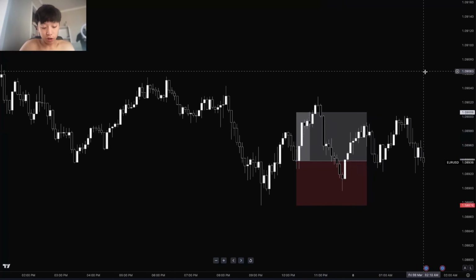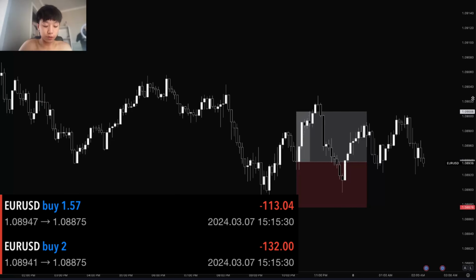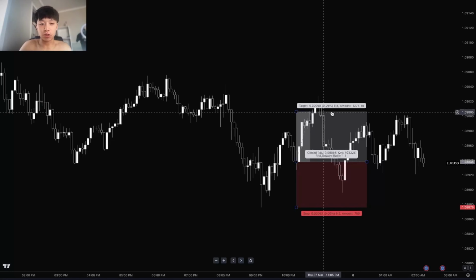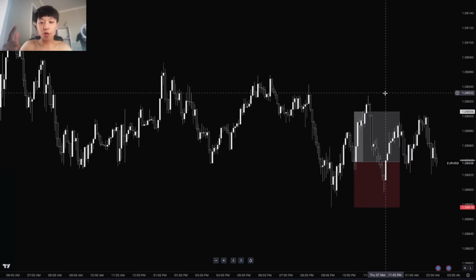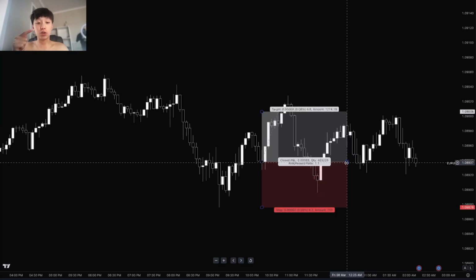Coming into the last trade of this week, it was on EU once again, and I lost around 1%, $250. But you may be wondering, bro, this looks like it hit your TP. This looks like a decent trade. Well, let's go over my analysis, because I actually think this was genuinely a good probability trade, but there were obviously a few things that I did wrong which did cause me to lose.